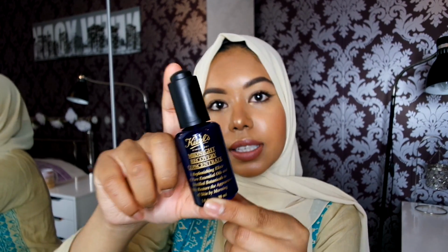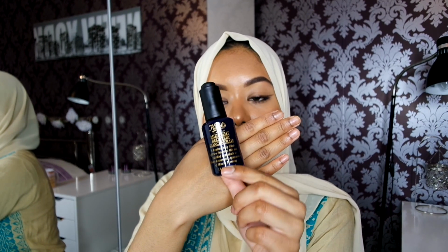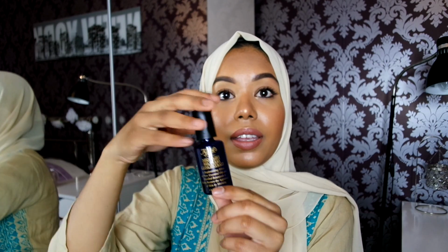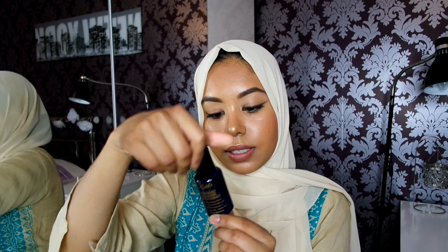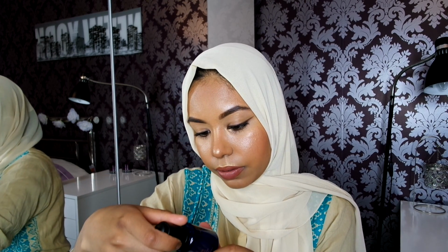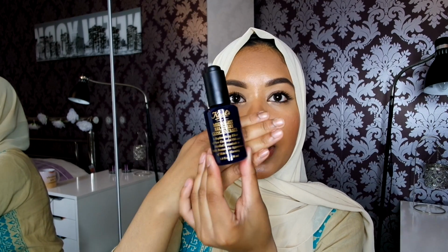So if you don't know what it looks like, it's a very obvious bottle. The most recommended product. If you can't get anything else, I would recommend this one especially. This is the 30 ml size that I use. If you've got dry skin, you can also use this. I just use it at bedtime and wake up with the most amazing skin. I just love the smell. It's so herby. I love anything with herbs.